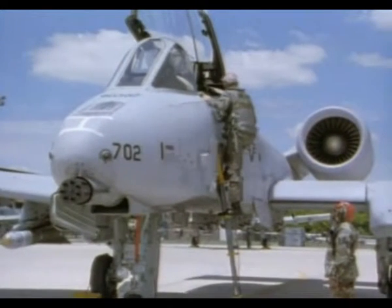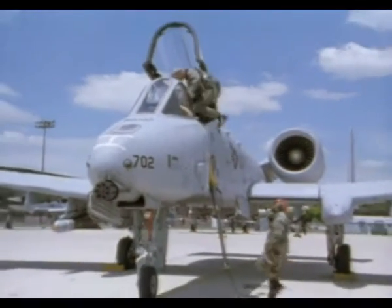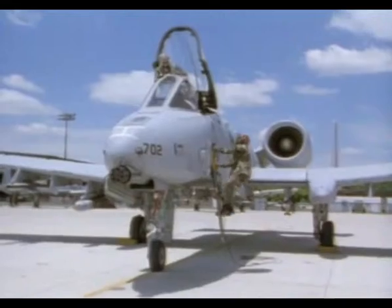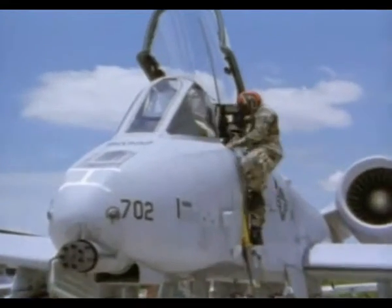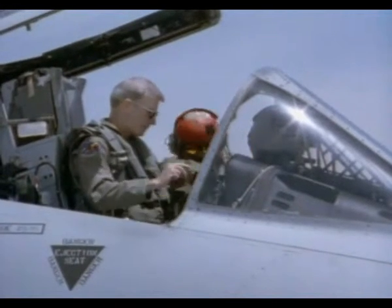I have seen the airplane evolve over a period of 20 years. I started flying this airplane in 1977, and it's changed quite a bit. It was a very simple, austere airplane in its early days. It was designed that way, designed to cost very, very little. But the airplane has proved so survivable and so indestructible that the mission has evolved and the complexity of the airplane has increased over time.